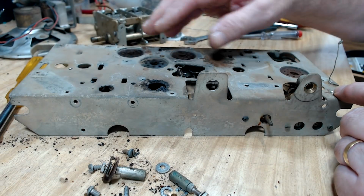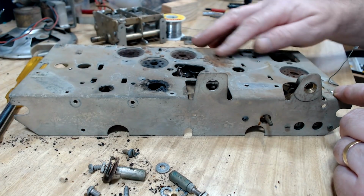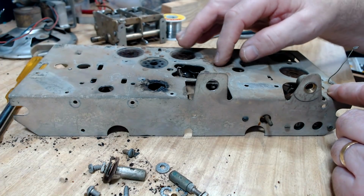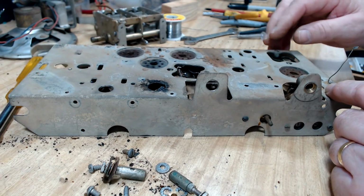Well, there it is, all stripped off. I can go out now and clean all this up, and I'll give it a coat to protect it against rust again. Now, I had to cut a lot of the capacitors out of the way, like cut one leg to move it out of the way so I could get the screws underneath. So it could be interesting getting this back together. I hope I can work it out.